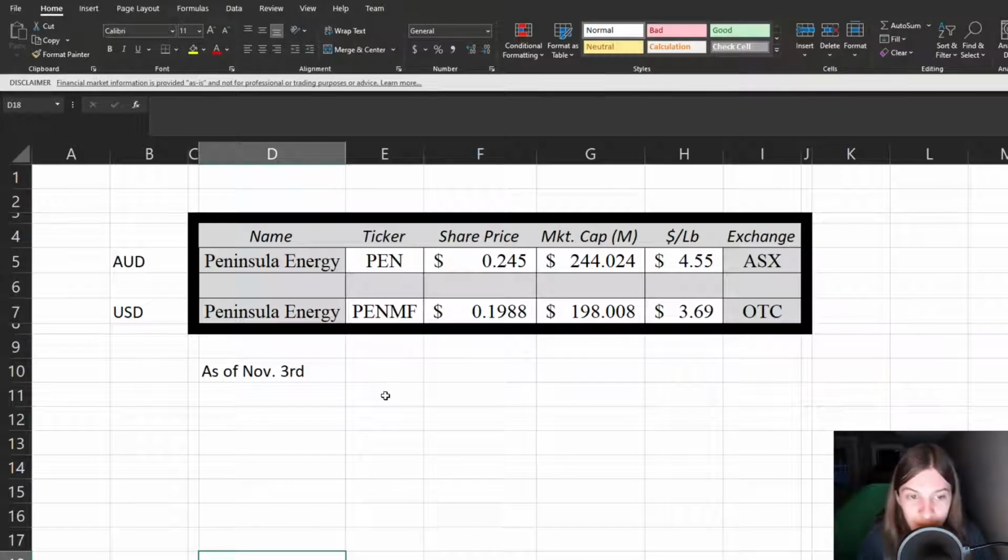So we can see here Peninsula Energy, ticker symbol PEN, on the Australian Stock Exchange for 24 cents and $244 million in market cap at $4.55 AUD per pound. For over-the-counter exchanges in the US, they are PENMF at 19 cents per share with a market cap of $198 million with a price per pound of only $3.69, which is actually not too bad.